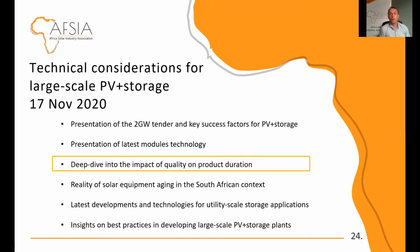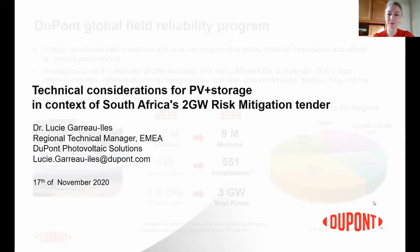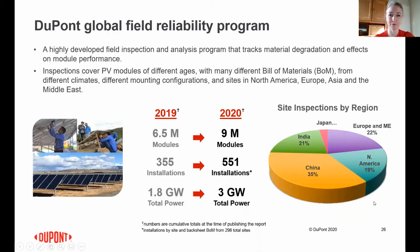Lucy works with DuPont, and DuPont has been conducting a very wide research on the O&M of large plants over the years. And I'm very happy to have Lucy with us today for sharing some of the insights of that work that DuPont has conducted. Lucy, please, the word is yours. Thank you, John. Thank you, Kevin. If you want to go to the next slide, I will be sharing some consideration from the field.